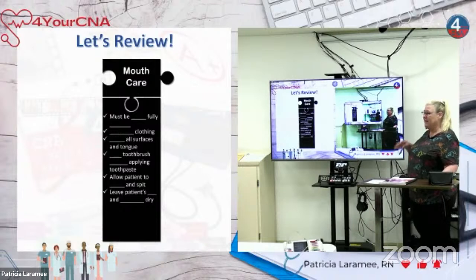But because they've rinsed and spit, they're going to have toothpaste and water and stuff all over their face. So what do you want to do before we end the skill? Yeah, clean them up. Make sure that they're clean and dry.